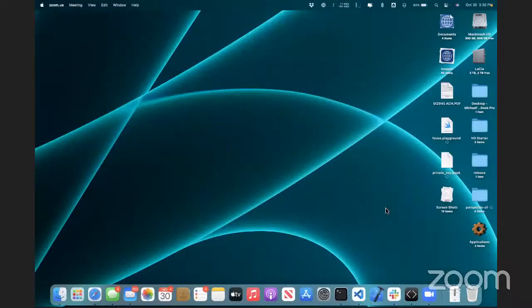We're going to download Parallels. And there you go. Now y'all have a beautiful screen.